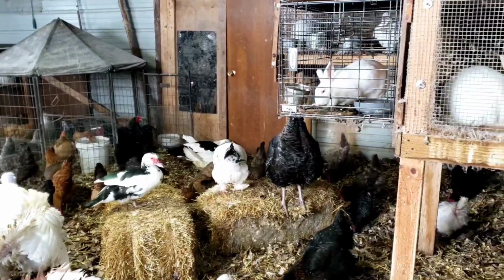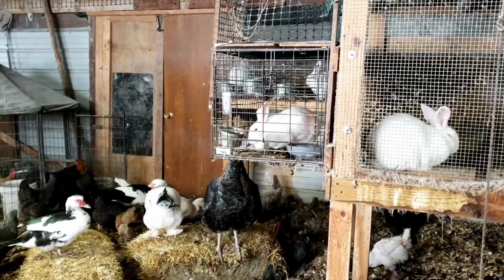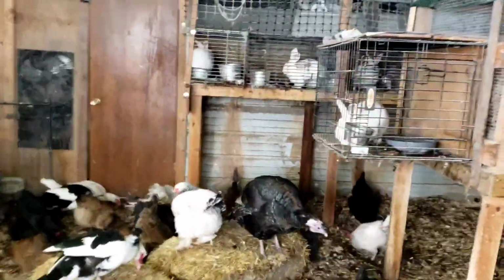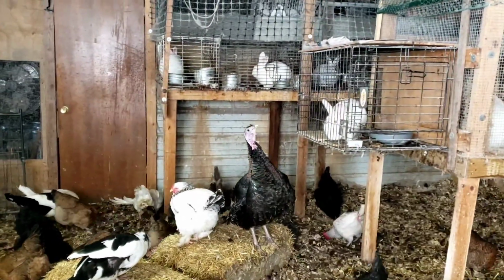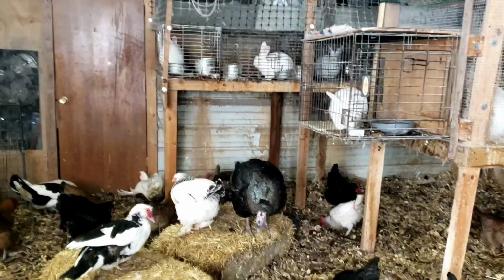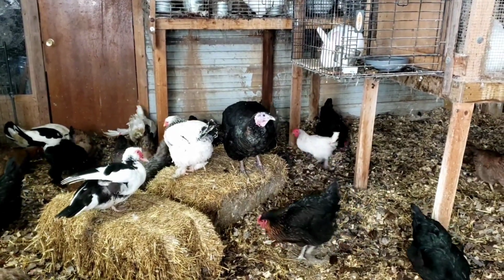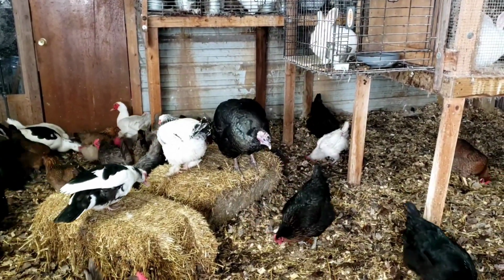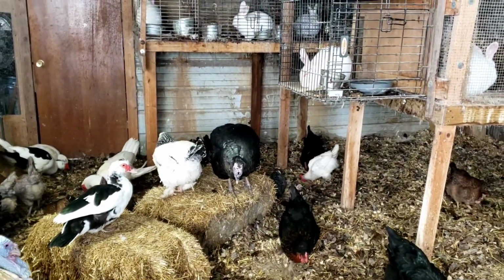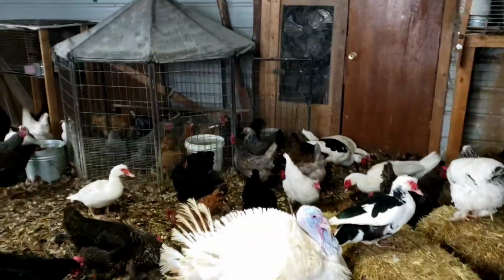Look at this turkey over here bugging the rabbit. Bunny's not used to anything up there bugging him. Turkey said, "What are you doing? I want to talk to you. I'm lonely. I just want to talk to you because I don't have any friends. What are you doing?" Did you hear her? She said, "What are you doing up there, Bunny?" Bunny Foo-Foo. Yes, it's you she's talking to. She said, "Bunny Foo-Foo, talk to me. Come on, Bunny Foo-Foo."